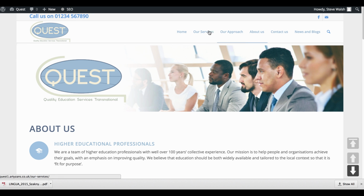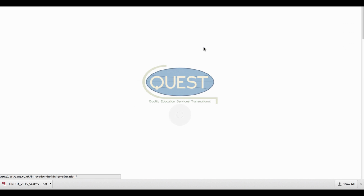So now we're going to start going through the next pages, starting with our services. I like the pull down menu, and I think that's right. I wonder whether that might not be reiterated on some of the other pages. There only seems to be one pull down menu at the minute.